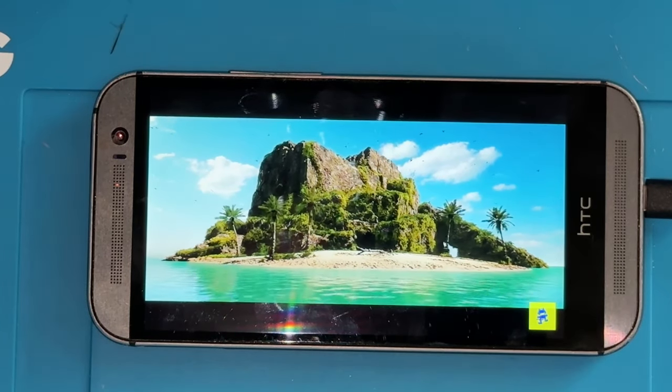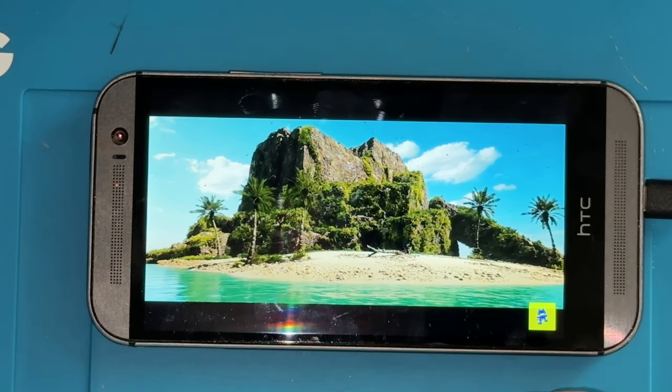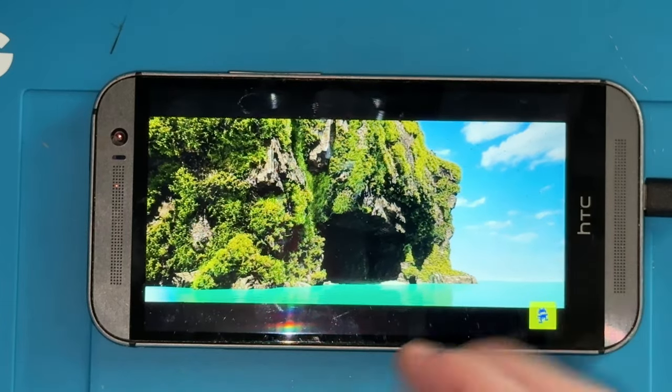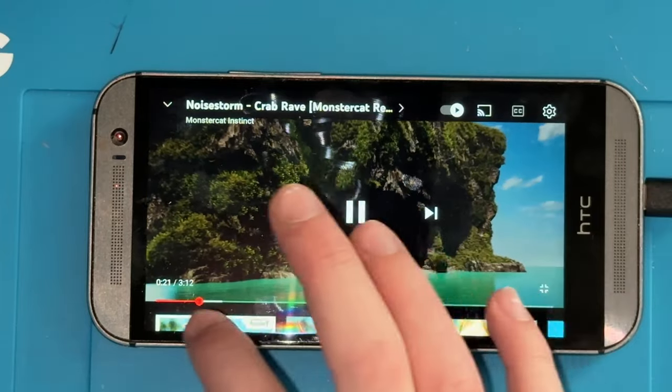It really does sound good, though. These speakers are good, and this screen, while not being the best, is actually quite good. It does not have the new YouTube UI though, so you can't zoom in or anything. All right, let's go to the good part.